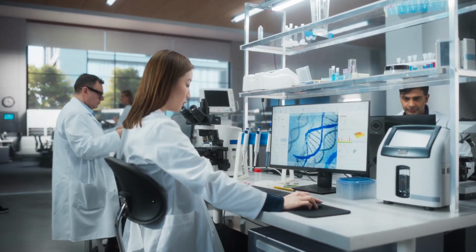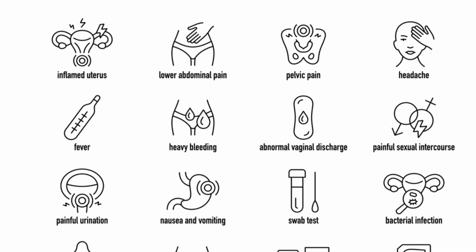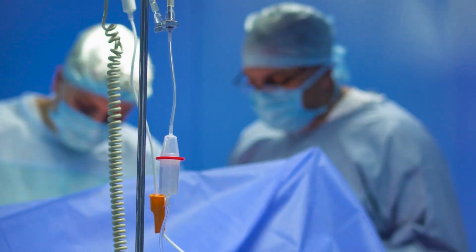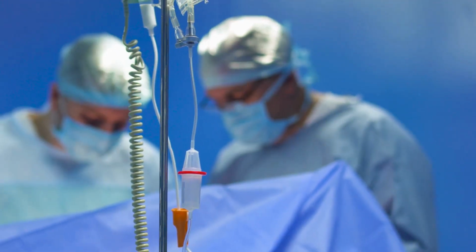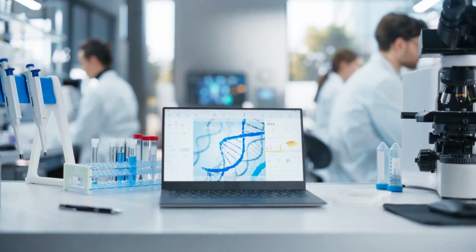Now, why are Black women more at risk? There are a few reasons. Black women tend to have higher rates of fibroids, which can lead to scarring. Chronic infections like PID also increase the risk, and healthcare disparities often lead to delayed diagnoses and limited access to care. Moreover, more cervical procedures like LEEP and cone biopsies can cause scarring. And yes, genetic differences may play a part too.